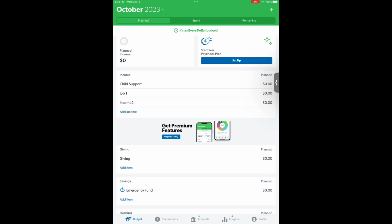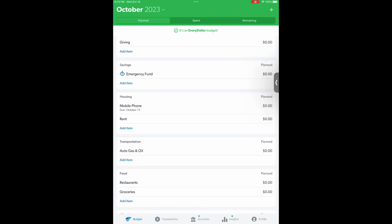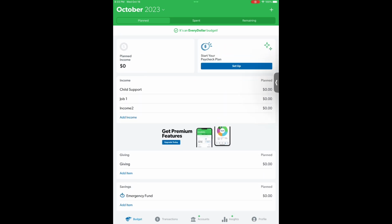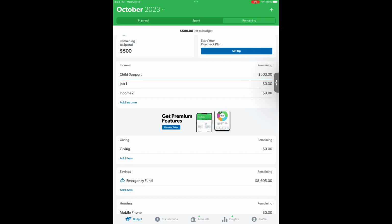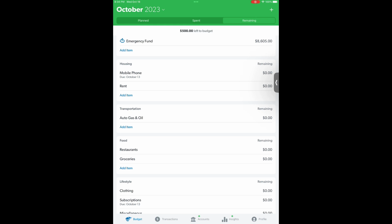Another way people can budget is through a mobile app, which I have one up here. This is the EveryDollar app. It is very helpful. I enjoy using this one so that I can have my budget with me on my phone and take it everywhere with me. There are a lot of features on here. It helps a lot with tracking, seeing how much you've spent, and what you have left.